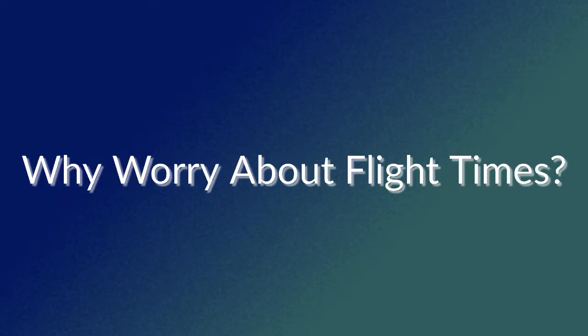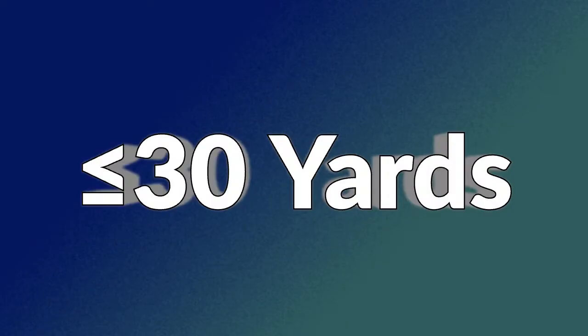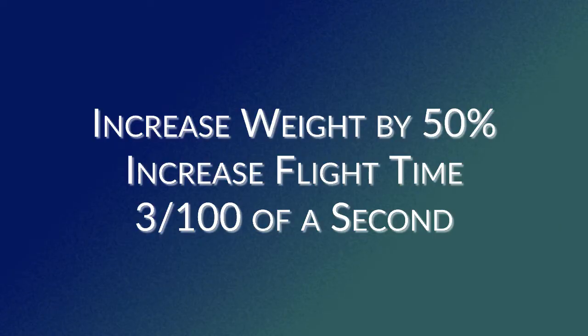Why do we need to worry about flight times? Once the arrow has been released, we no longer have control over anything. Things like downrange wind and animal movement, just to name two. What I'm about to say is going to sound like I'm contradicting myself, but remember, I'm talking about 30 yards or less. Would you believe me if I said you can increase your arrow's weight by 50% and only increase the flight time by 0.03 or 3/100ths of a second out to both 20 and 30 yards?